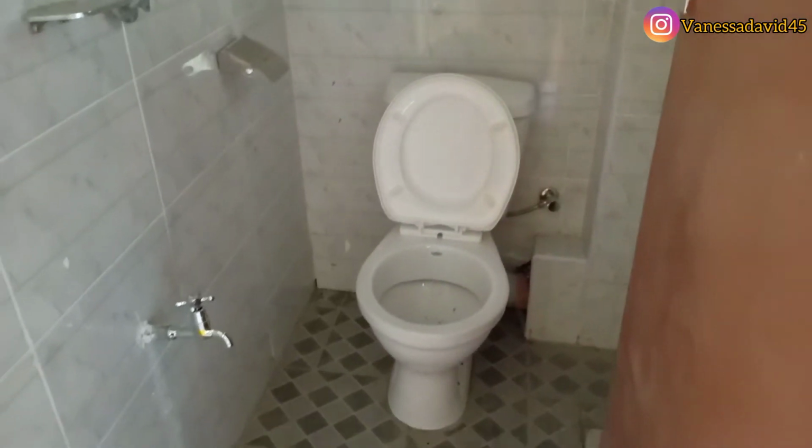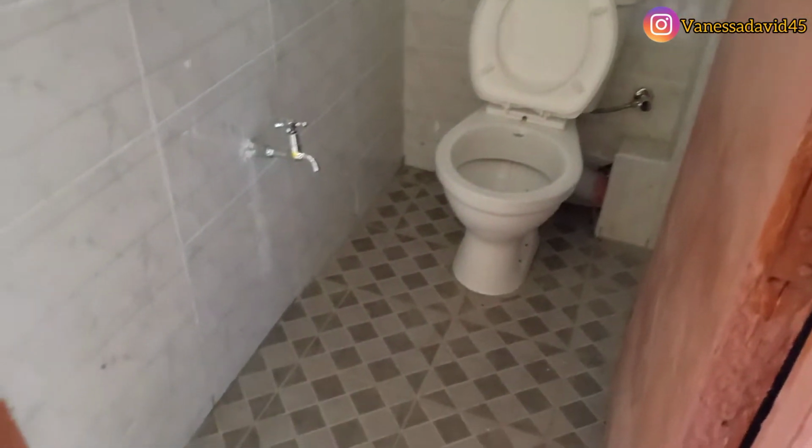So guys, immediately from the door is your guest washroom. This one bedroom is ensuite, so I feel like it's a unique feature in a one bedroom house. There's always one washroom and one toilet mostly, but this one, the bedroom is ensuite.